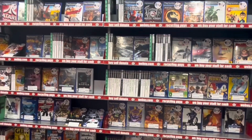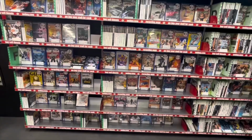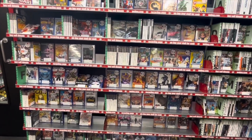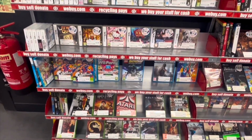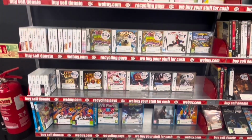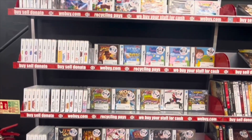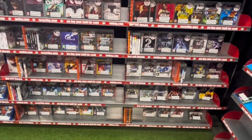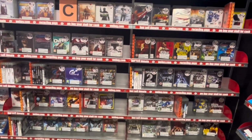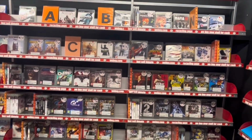There were a few games on my list here, but none of them had manuals, which was an absolute gutter. And as you know, they got to be CIB, except for the Nintendo 64 and the Game Boy and stuff like that. Same with the DS, nothing really stood out. I was having a look at the PS3 just because. So yeah, we actually leave the shop empty-handed, sadly.